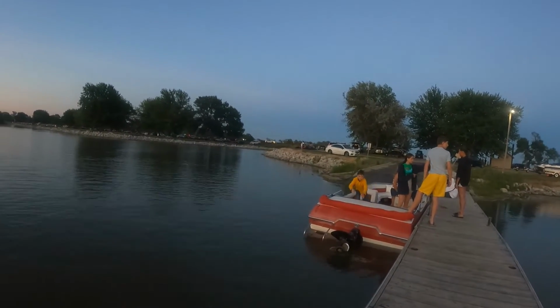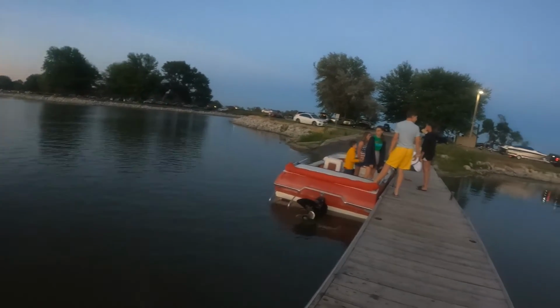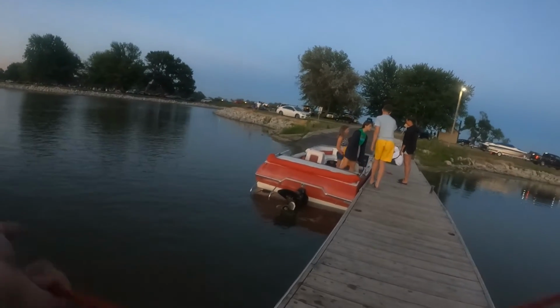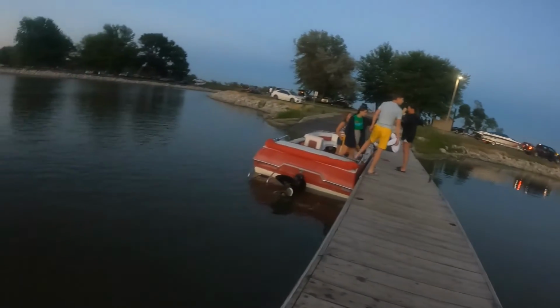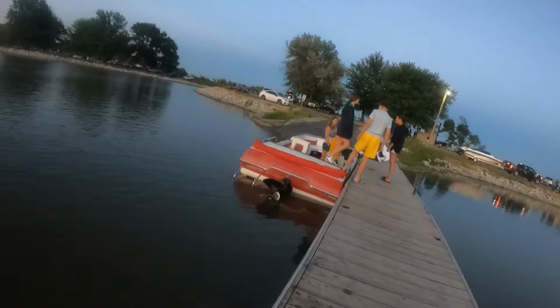I see some rocks on the shoreline. I really hope there ain't rocks on the bottom of the lake, because those are magnet snaggers. And it's been hot as heck the last few days, but today it cooled off, so not really the best day to go for a swim.